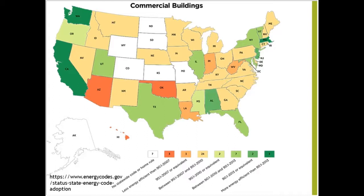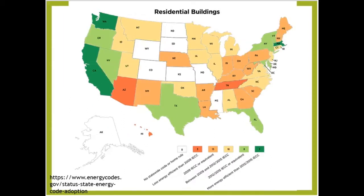So, you know, commercial code rating systems follow both IECC for the prescriptive pathway, and then they follow ASHRAE 90.1 and the percentage above that for the performance pathway. And then residential codes, again, follow the International Energy Conservation Code, or IECC, mostly for the prescriptive pathways. And then HERS index ratings, of course, for the performance pathways.